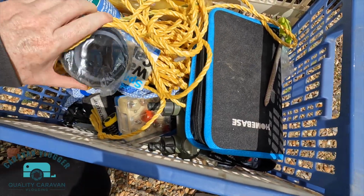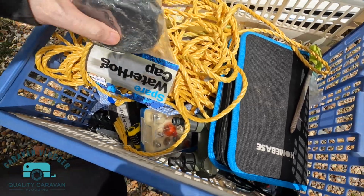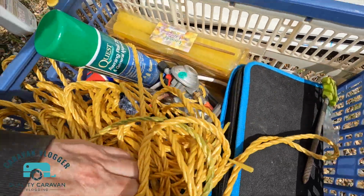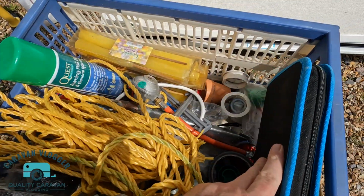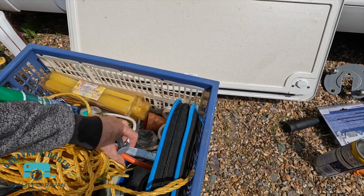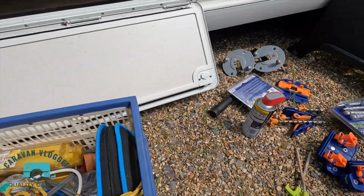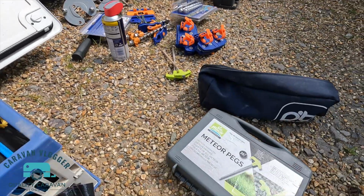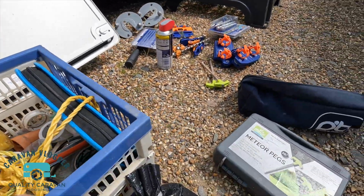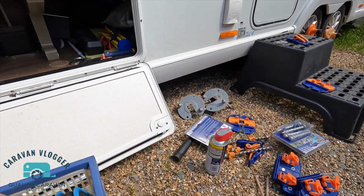An extra cap for the Aquaroll, I think, for some reason. Or a water hog that I don't even have anymore. Citronella candles. These need a clear out. Oh, big awning pegs for the storm straps. I think it needs a clear out, but I think that's for another day. And it's basically this lot. So awning pegs, awning pegs, awning pegs.